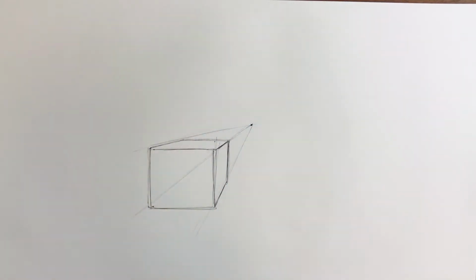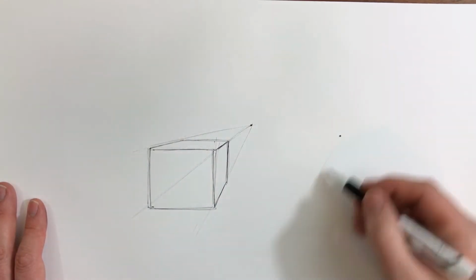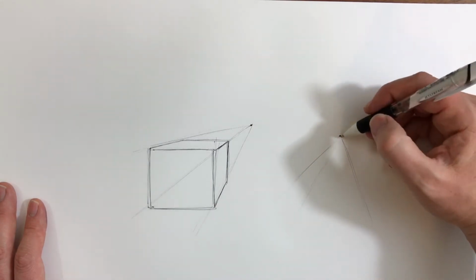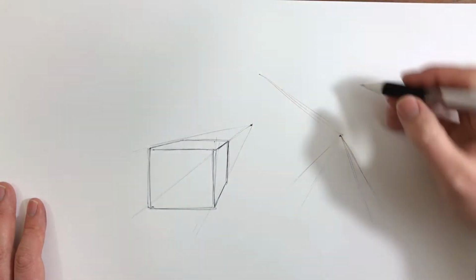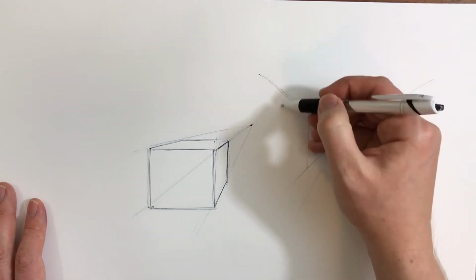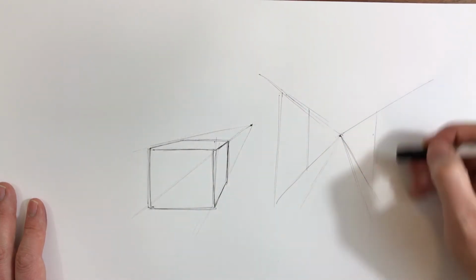That's 1-point perspective. So it works really well if you're looking down a long street. You can see here's the edges of the street. Here you draw some more and it gives you the sidewalks. Even the buildings, it may be hard to believe, but the tops of the buildings are going to go to that point. So you can see here's the front of your buildings.